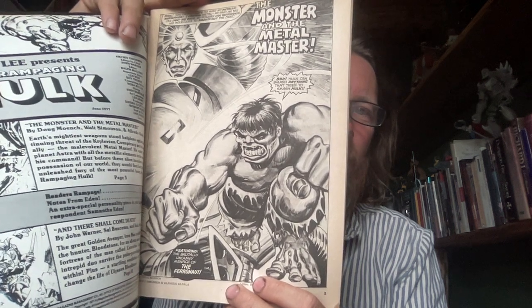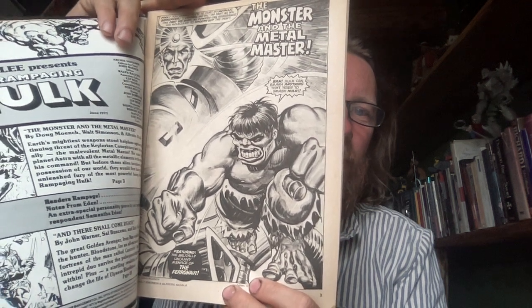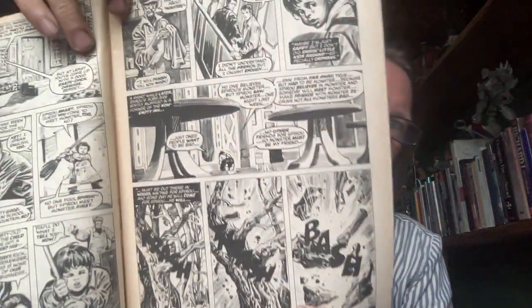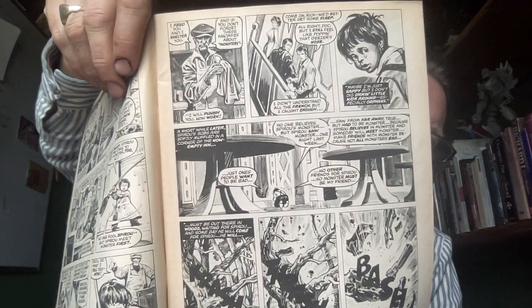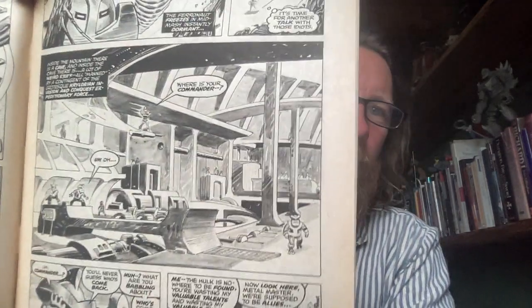Just rest your eyes on this for a second. It's exquisite. It's really something. I have this dodgy looking character up here. He's a bad Frenchman. The Hulk, Rick, and a girl called Bereet are in France, and I haven't read the first 2, so they're being hunted by the Missile Master. Look at this architecture. Walt Simonson, ladies and gentlemen.